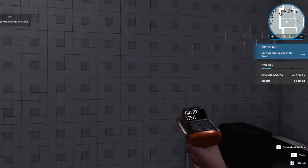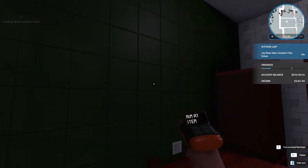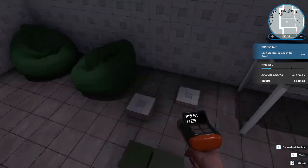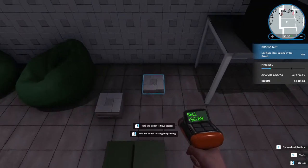It'd be kind of interesting to see how other people decorate this, because I'm sure some people probably do the opposite of me, or they'll do stripes. I mean, because you can only do, like, yeah. That would be really interesting to see.